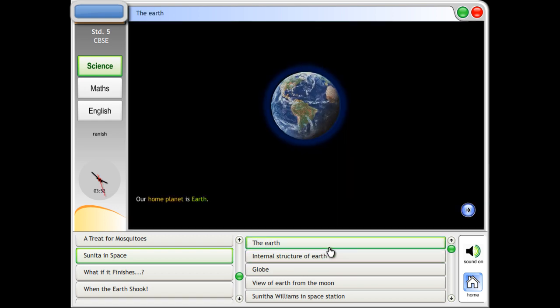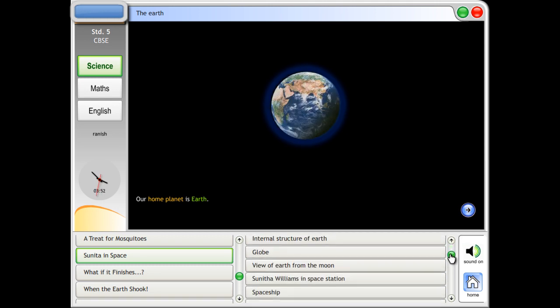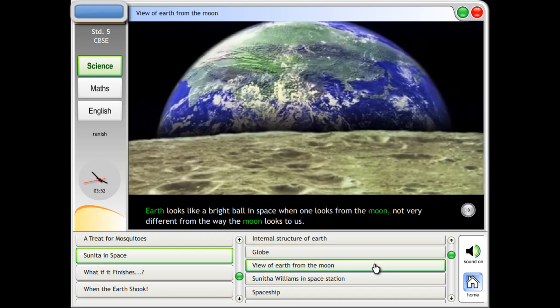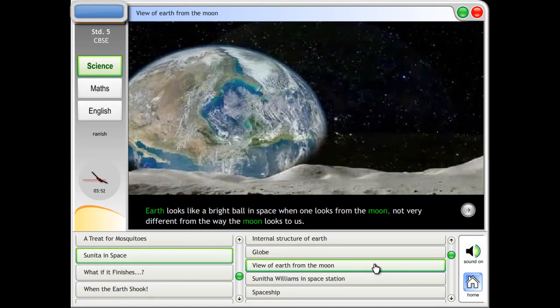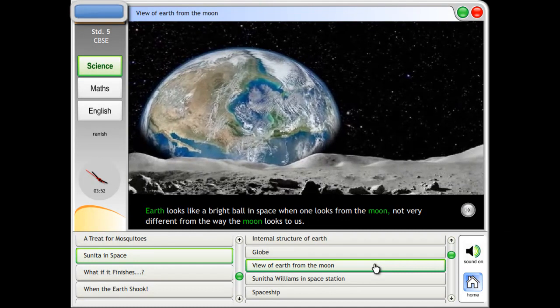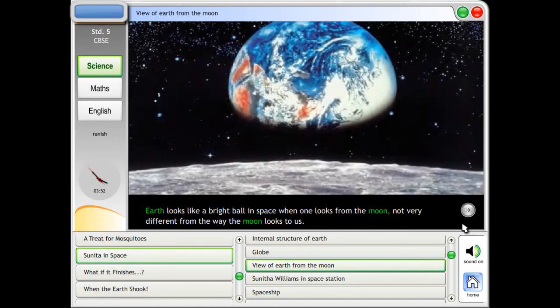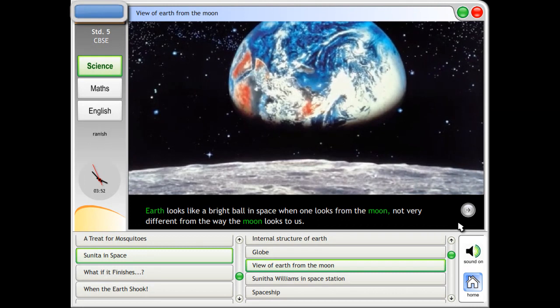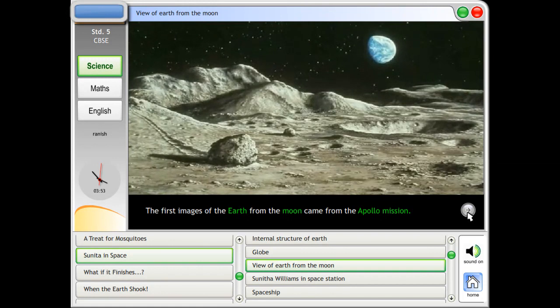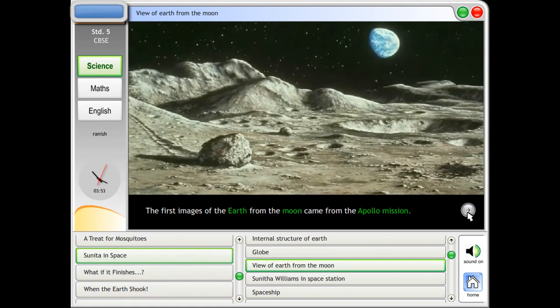The Earth. Our home planet is Earth. Earth has land. View of Earth from the Moon. Earth looks like a bright ball in space when one looks from the Moon, not very different from the way the Moon looks to us. The first images of the Earth from the Moon came from the Apollo mission.